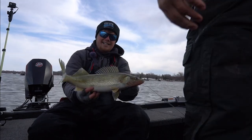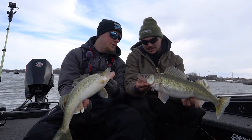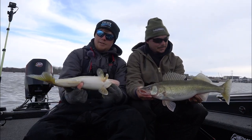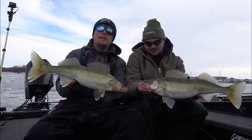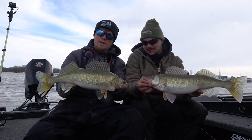Check that out. Nice little double. Yours is definitely bigger than mine. I bet yours is pushing that 22, 23 inch mark. Yeah. This one's probably just 20, but really nice fish, both on a 3/8 ounce purple hair jig. If you're not throwing that out here in this cold water, definitely want to give it a go. It's a super fun way to fish, and it's super effective out here.